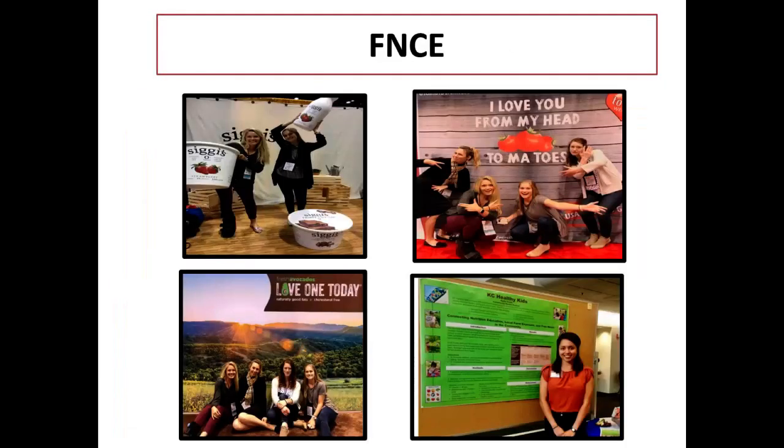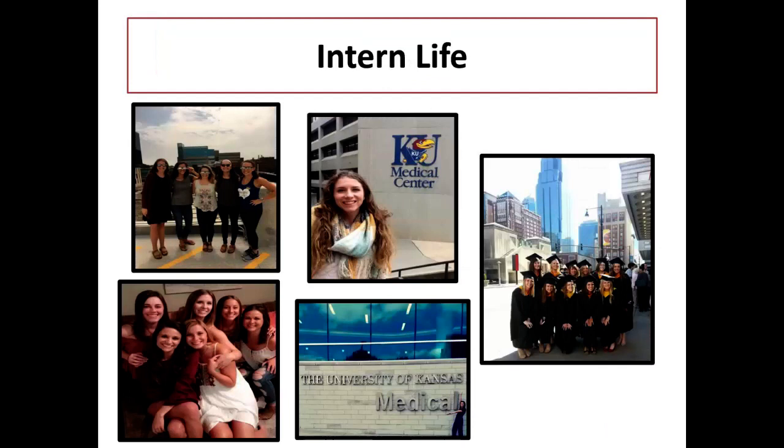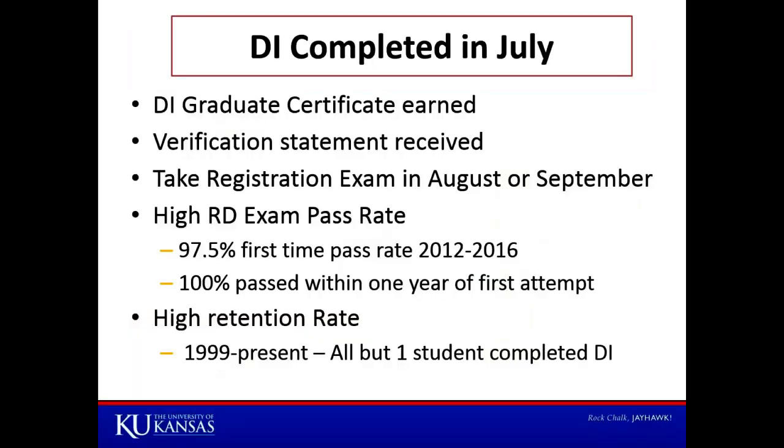We always encourage our students to attend conferences, so definitely our state and local conferences. These are some pictures of our students who went to FNC this year. This is always required. And in general, our interns are just a tight-knit group of individuals that really have fun together, and it's really exciting to see the bonds that form.